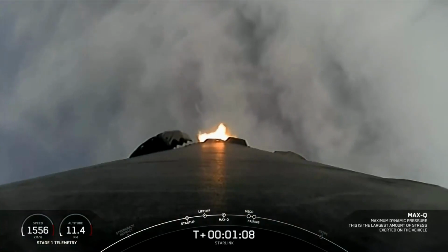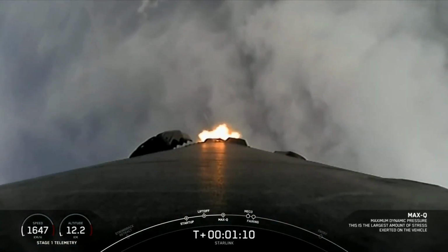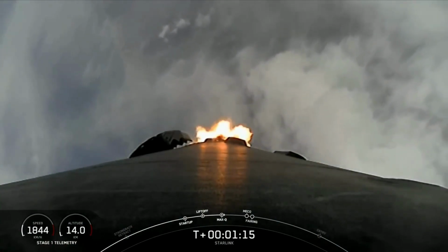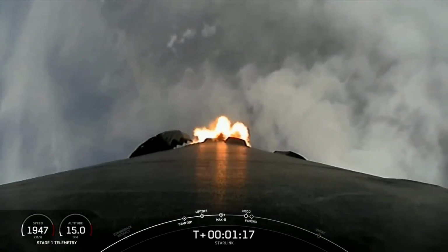Max Q. And there you heard that call out for Max Q. This means that the vehicle is currently experiencing the greatest amount of external stresses as it ascends through Earth's atmosphere on its way to space.